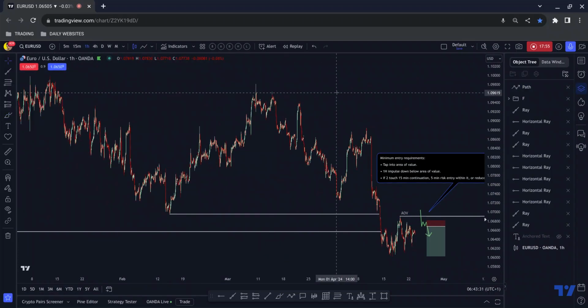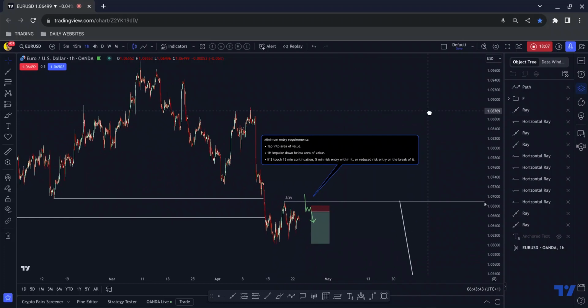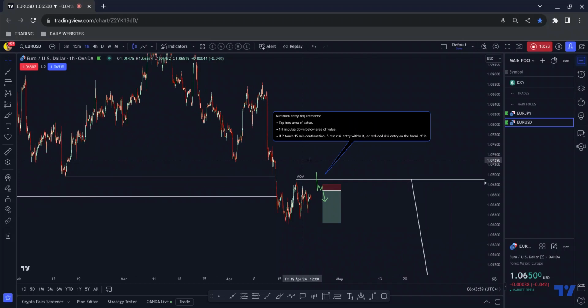So my rules dictate that I will not place this trade unless another trade puts me in profit by 2% for the month. That would need to happen, which would likely be euro yen. I do have alerts on other pairs, but if my main focus were the only things to provide an entry, then I would need euro yen to provide me with an entry, which puts me in profit by 2% for the month, for me to be able to take euro dollar. So that's the reason for this.